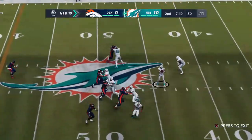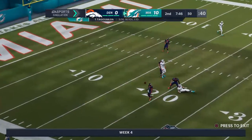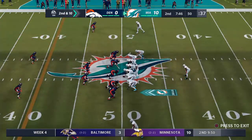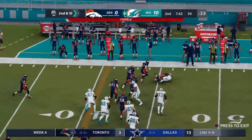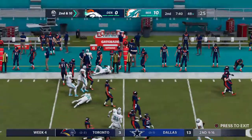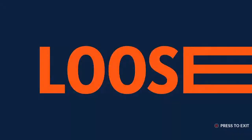From midfield, here's Tua. He's going to rifle one deep left side. And this will be incomplete. Physical play on the football there, and it's 2nd down. After the incomplete pass, here now is 2nd and 10. They run with Hunt. And oh, he coughed it up. It's picked up by the Broncos. And his guys are going to take over at their own 48-yard line.